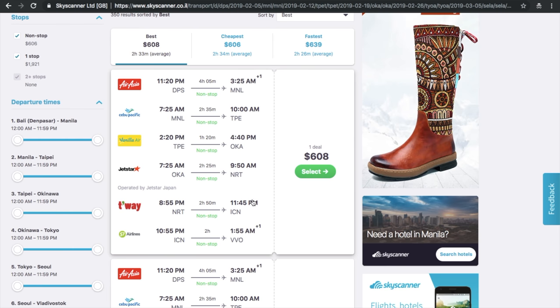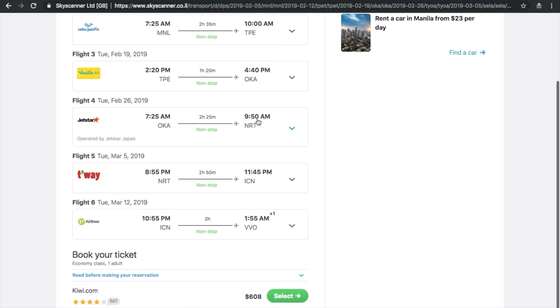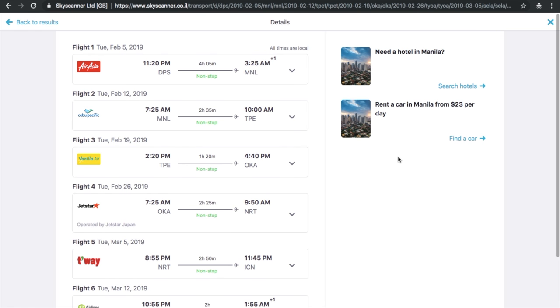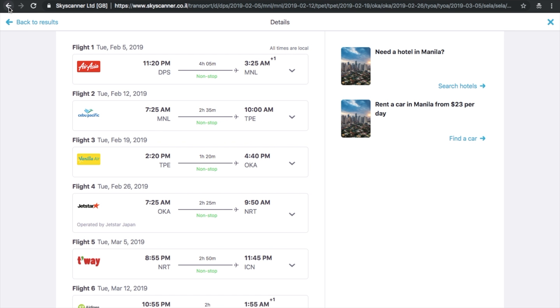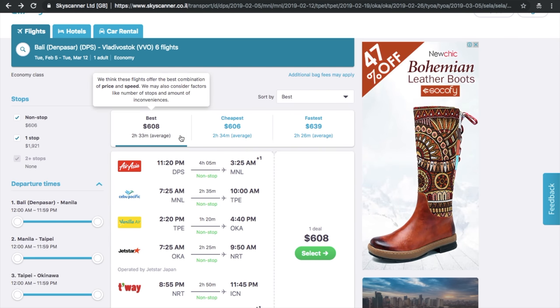Let's see, if we go to the actual details, it shows you how long the flights are. Looks like we got them all nonstop. That's pretty crazy. We got them all for under $606. And Asiana Airways is pretty good. I haven't flown with these guys yet. Vanilla Air is okay. Jetstar, I'm not crazy about. There's just a bunch of different airlines. So let's go back. And there's actually, yeah, 608. They're all pretty good prices.